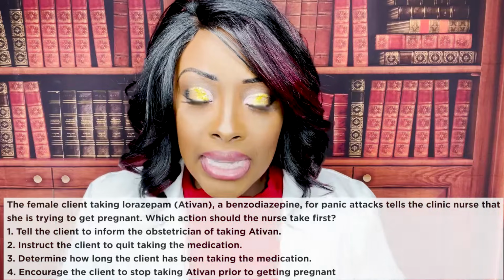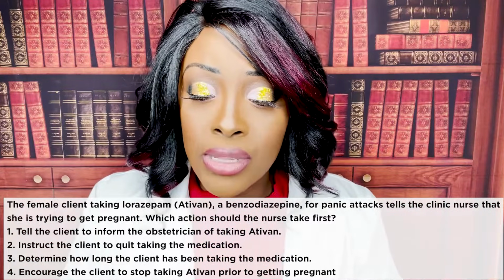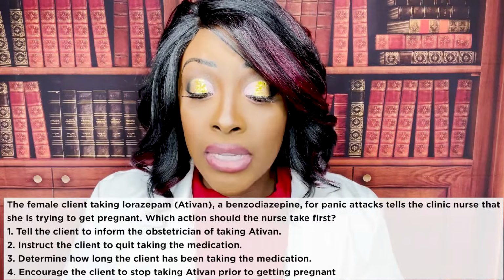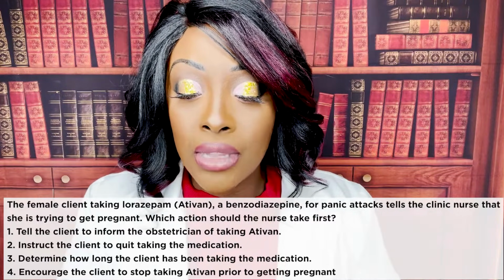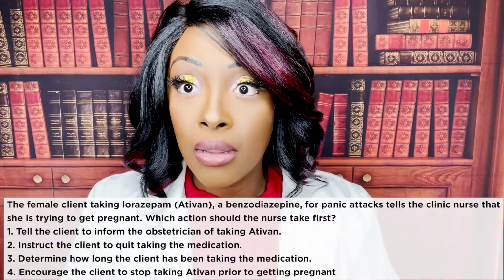The female client taking lorazepam Ativan, a benzodiazepine for panic attacks, tells the nurse that she's trying to get pregnant. Which action should the nurse take first? 1, tell the client to inform the OB of taking Ativan. 2, instruct the client to quit taking the medication. 3, determine how long the client's been taking the medication. Or 4, encourage a client to stop taking Ativan prior to getting pregnant.